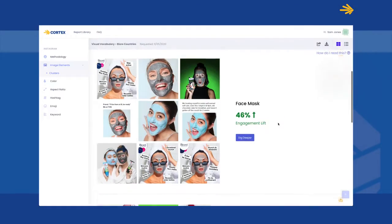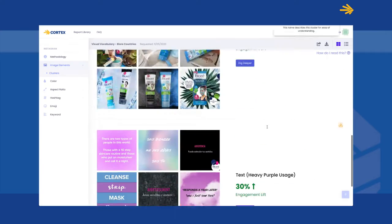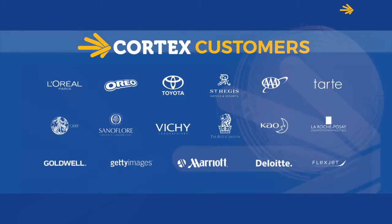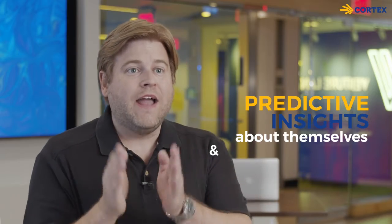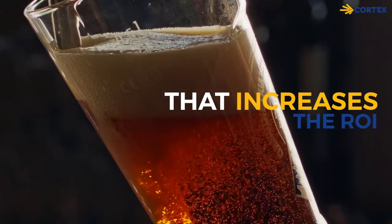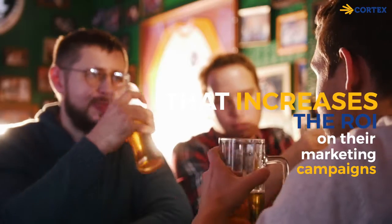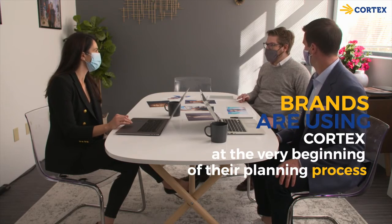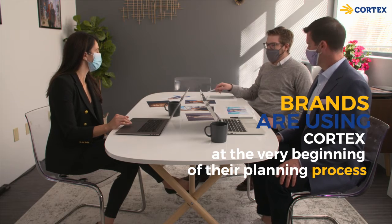Cortex's competitive advantage is that we're first movers in the space with some of the world's best brands using our platform. Brands like Toyota, Marriott, L'Oreal, Oreo. We're bringing our customers predictive insights about themselves and about their industry that increases the ROI on their marketing campaigns. Brands are using Cortex at the very beginning of their planning process. We wanted to talk through a couple different model options for the campaign.